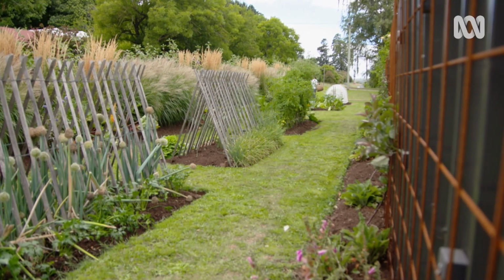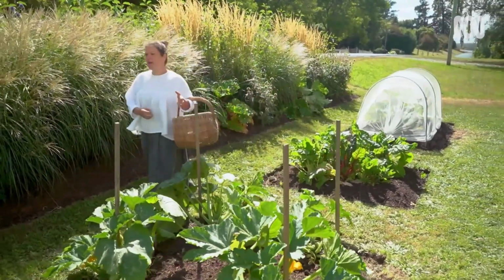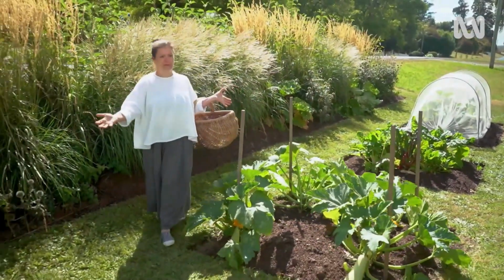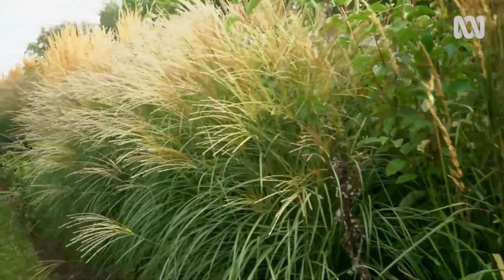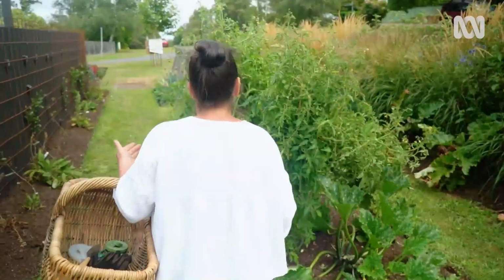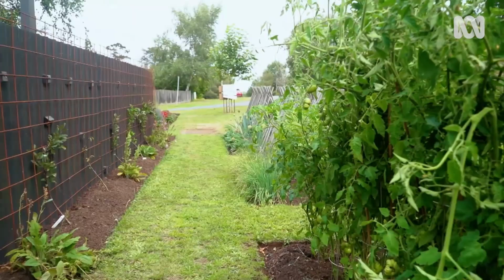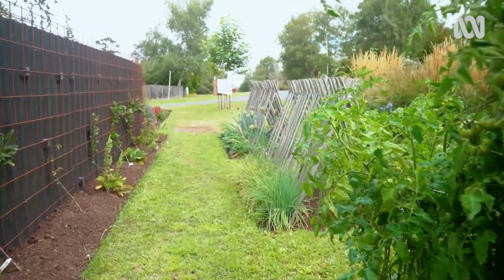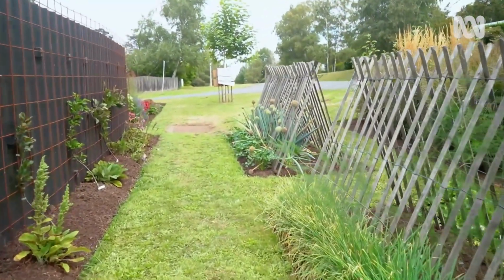This is the north side of my verge garden. This long space through here is where I've got all of my fruit and vegetables, grasses here, this big embankment planting that separates this space from the road beyond. I've got these footpaths or grass paths through here that allow access, and a series of smaller garden beds in which I can grow my seasonal crops.